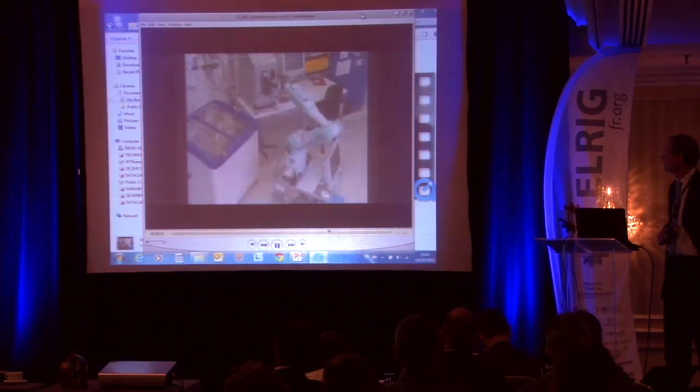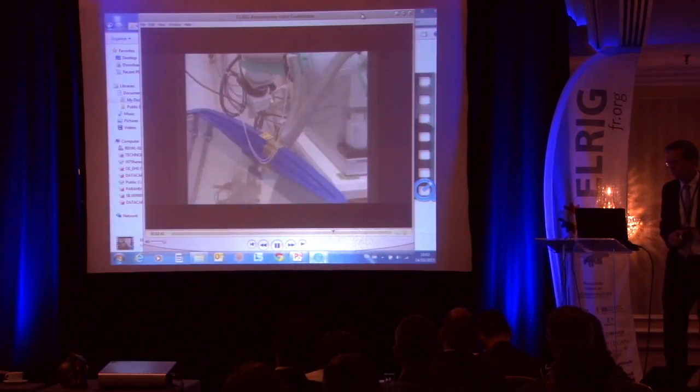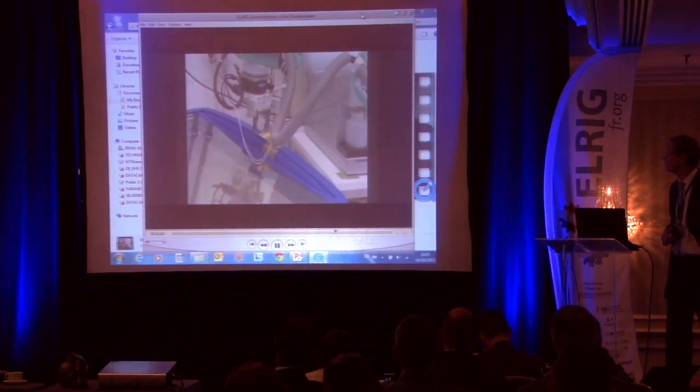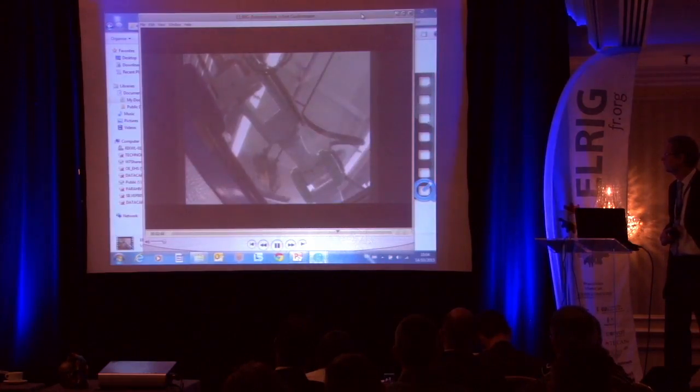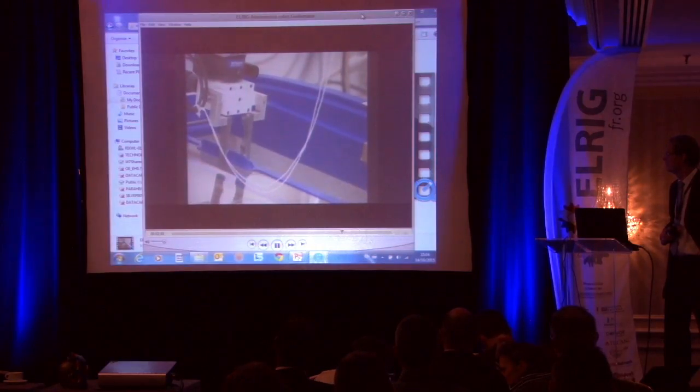The robot now opens the sliding door of the freezer to prepare the storage of the cell-free supernatant. Force torque control is particularly important here to prevent the door from getting stuck.